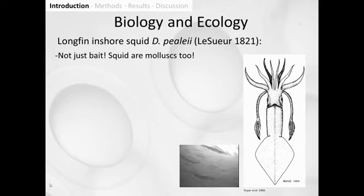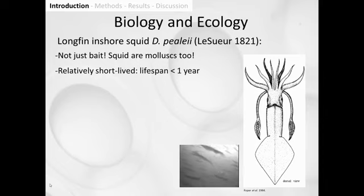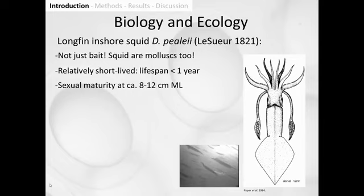But when you think of what kind of animal they are, it's really important to remember that they're mollusks. So they're actually fairly closely related to snails and clams and oysters. But they're really, really smart snails, if you want to think about it that way. They're relatively short-lived. They live less than a year. So they kind of live fast and die young. They reach maturity at a length of a little bit under 4 inches, body length, not counting the arms and the tentacles. So they reach maturity and are able to spawn relatively quickly in their lives.